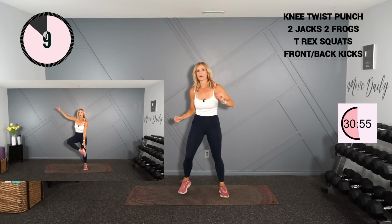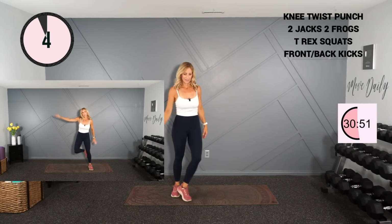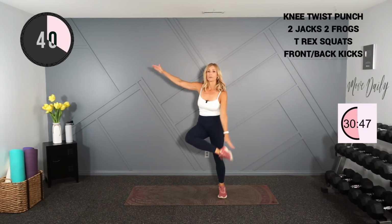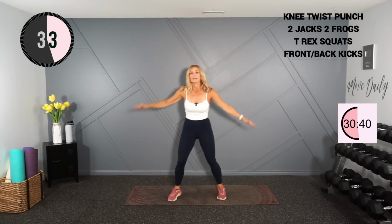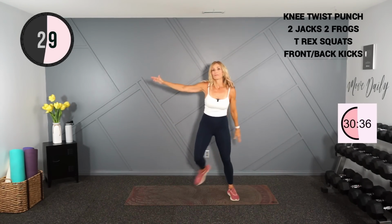Two front kicks, two back kicks. Hands are out, shoulders low. Let's work a one, two, back, one, two. See, heart rate went up a bit. I'm doing this one just to bring it down a bit for myself.